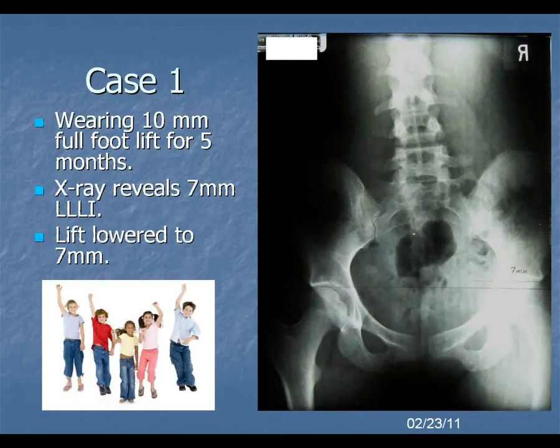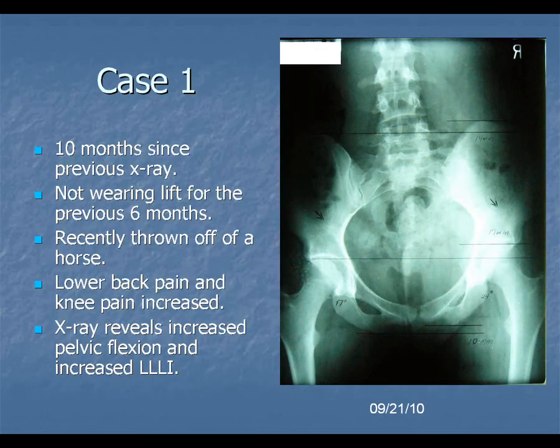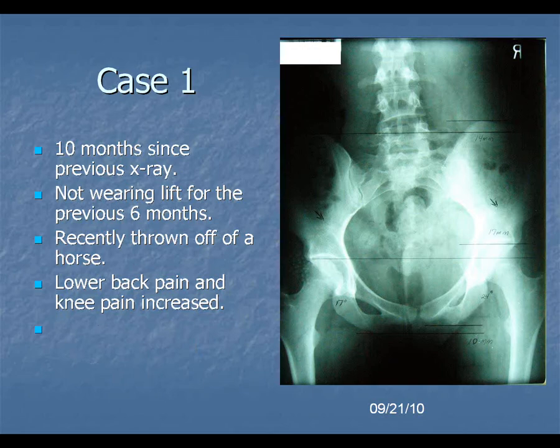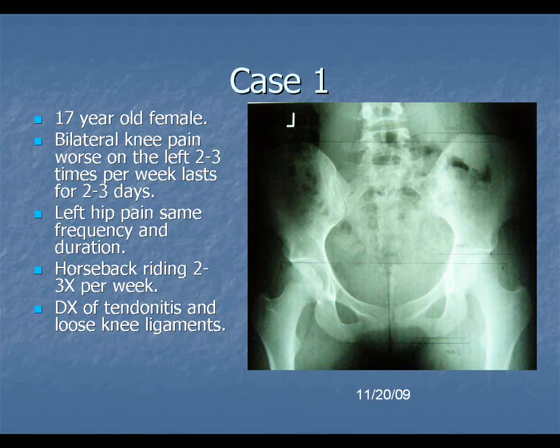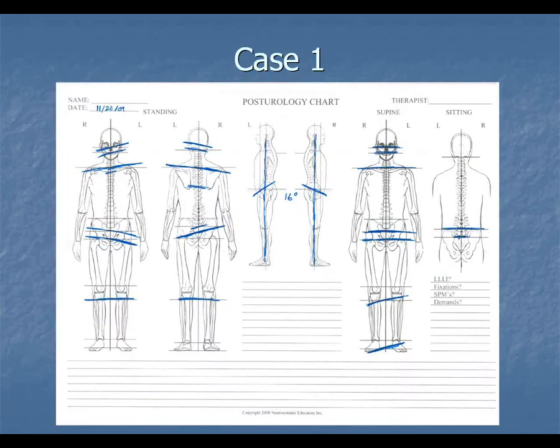Actually, you called her mother in. Okay. And said, look, I wasn't going to see her unless you... I pointed out the difference, particularly I was alarmed at the increase because she had gone through a growth spurt. The difference in the flexion between the right side and the left side wasn't there the first lift. And then, you know, she admitted, actually a chiropractor had talked her out of wearing the lift and said it wasn't really relevant. That was another factor of why she stopped wearing the lift.